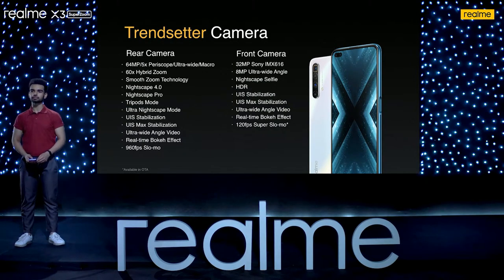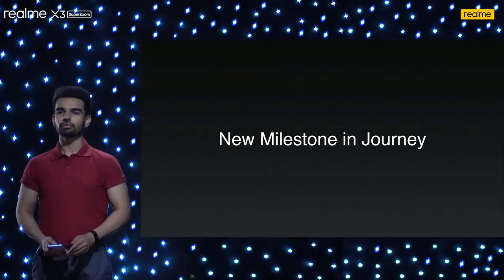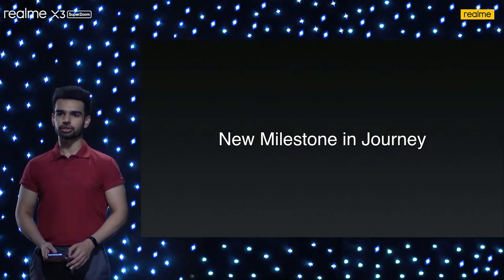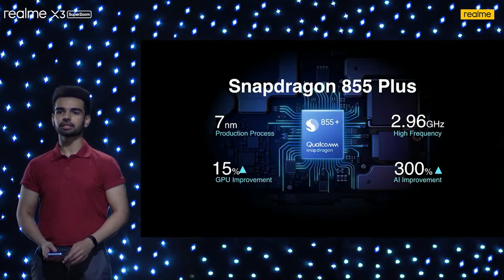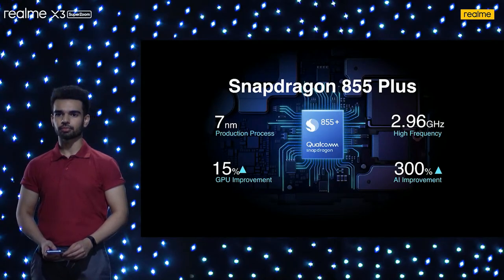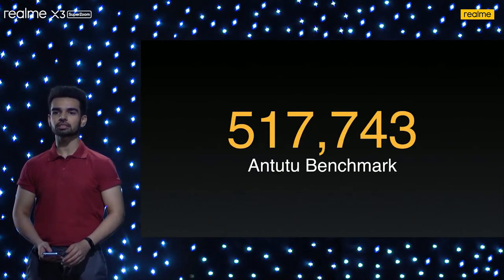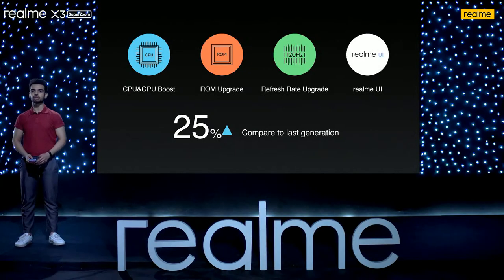So after the super nightscape mode, we have the super speed. We are going to set a new milestone in this journey. I won't bore you with the details, but I can easily say that the Realme X3 has the best Snapdragon 855 Plus chipset. Why? Because it has the highest N22 benchmark of 517,743. This has only been possible because of our research and development team that have optimized the performance of the chipset, and it gives you a 25% performance improvement.